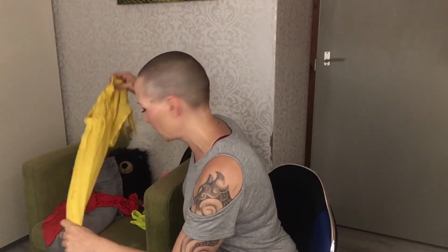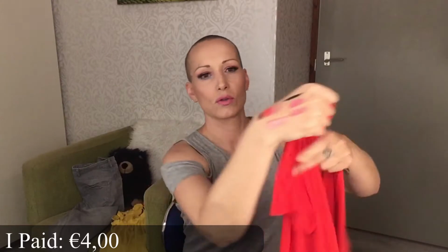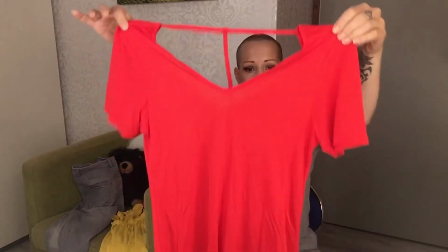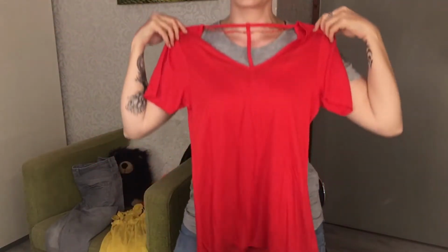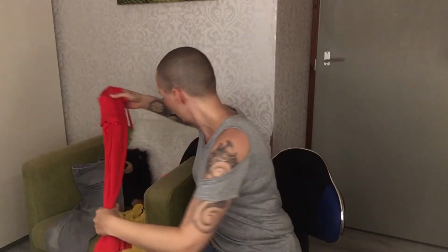Anywho, they also had it in another color. And then I got a bright red t-shirt that will go splendidly with my red lipstick. It's just a simple t-shirt. It's also a little bit longer. I like that. And I like the detail on the back. This is the detail on the back. So yeah, I really like that. It's really comfortable. And I really like the color.